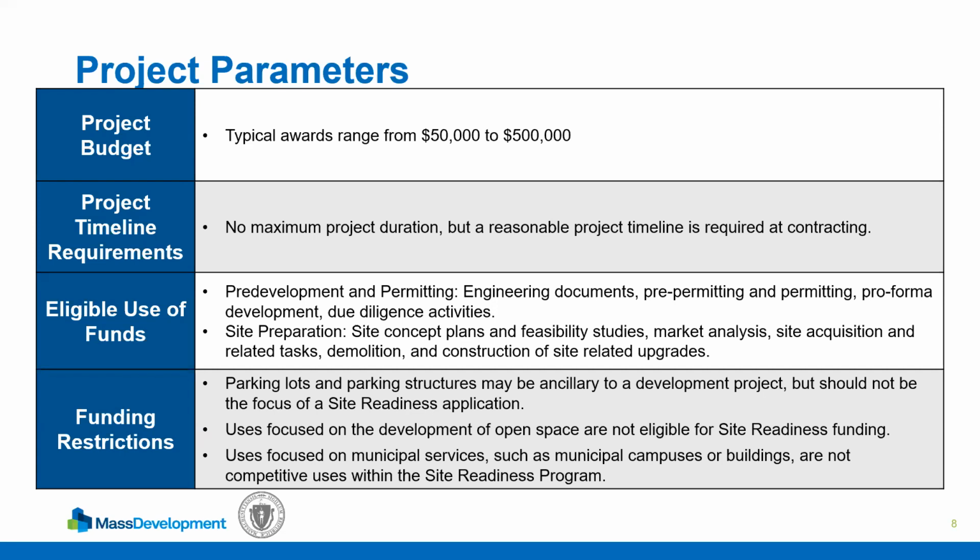It's important to note that items such as parking lots and parking structures may be ancillary to a development project, but should not be the main focus of a site readiness application. Also, uses focused on the development of open space are not eligible for site readiness funding. And finally, uses that are focused on municipal services, such as municipal campuses or buildings, are not competitive uses within the site readiness program.